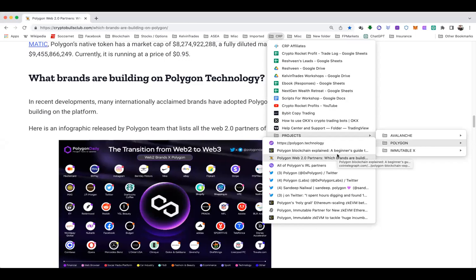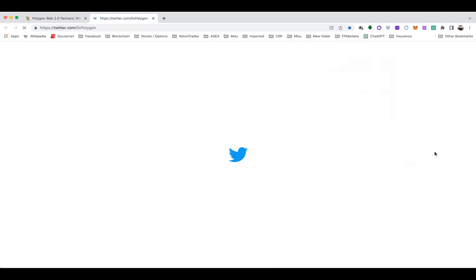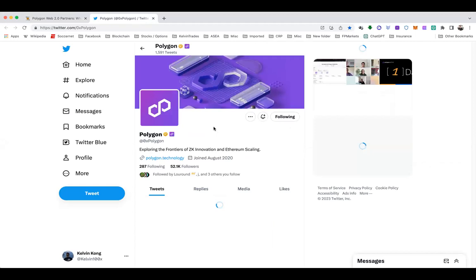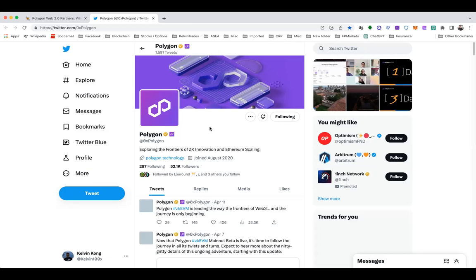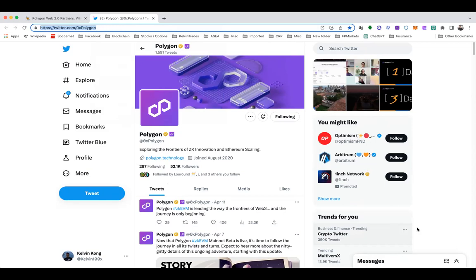Then another source of information that you guys can get is Twitter. So if you want to be a crypto investor, you need to go on Twitter. If you don't know how to use Twitter, you need to learn how to use Twitter. Because on Twitter, you can follow the company, or you can follow the developers, the people who develop that technology. So this is Polygon's Twitter page. Bookmark it if you want to follow Polygon.